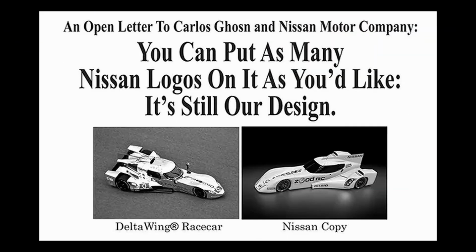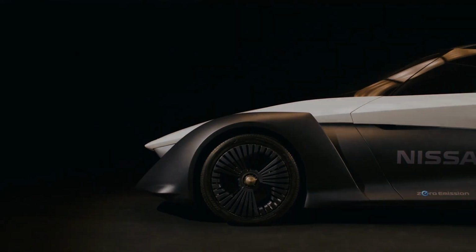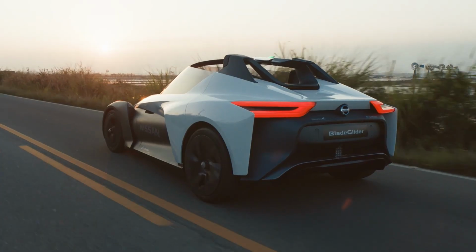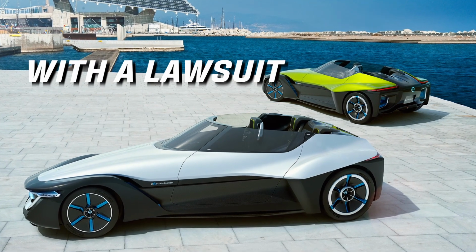When Panoz found out that Nissan was working on its own pointy race car, he was furious. He took out full-page ads directly targeting Nissan's CEO and accusing the company of stealing the design. Nissan, never one to back down, fired back with something unexpected: the Blade Glider concept, a pointy electric road car that used the DeltaWing layout. That was the final straw. Panoz hit back, this time with the lawsuit. And sadly, from here, the DeltaWing story slowly fades away.